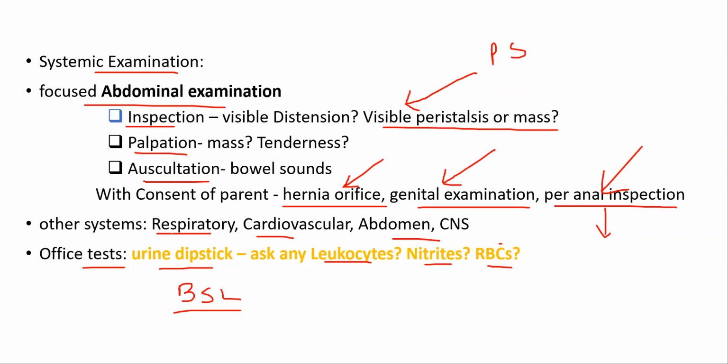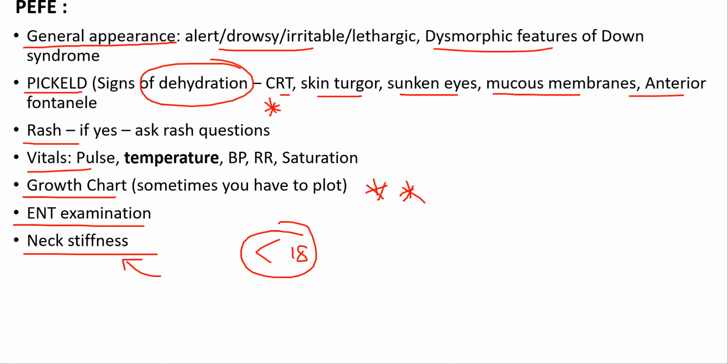Then I would like to do all other systemic exams, including respiratory, cardiovascular, and central nervous system examination. Examiner says all are normal. Is there any office test available, examiner? Examiner can say, what are you looking for? I'm looking for urine dipstick and blood sugar level, please. Okay, this is how you're supposed to ask questions in face-to-face. In an online exam, you will just say all of this at a time, and after you have finished, the examiner or the invigilator will give you the findings on the screen.